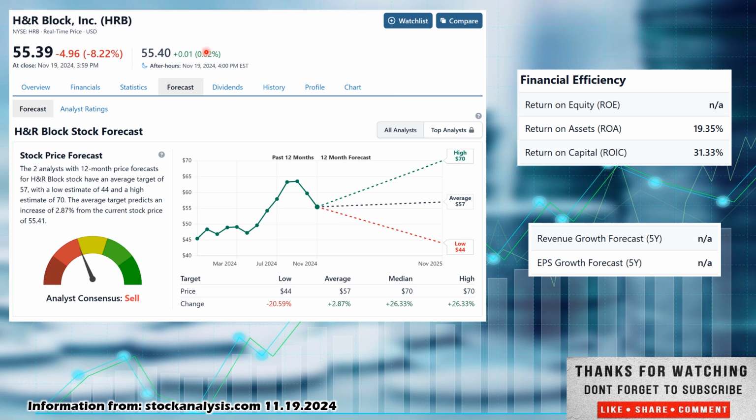Now, jumping into statistics, I like to look at return on invested capital and return on equity and see how well the company is reinvesting its capital back into itself. They did not have return on equity listed. I like 10% or better for these numbers. Some NA is not good. Don't like that. Return on invested capital is good at 31.33%. Very, very high. A nice number there.